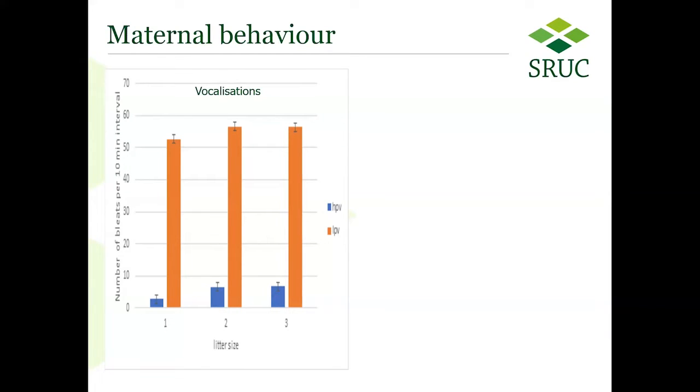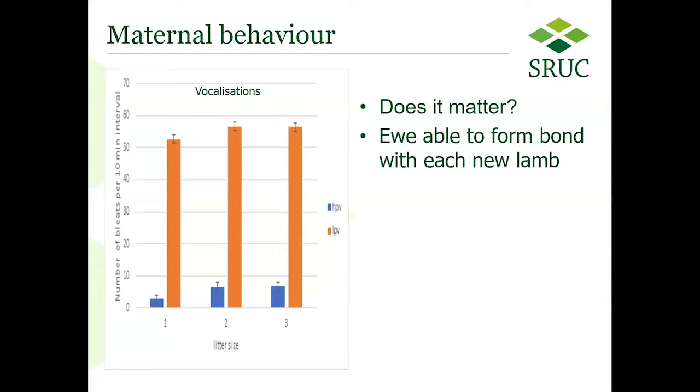So that, if you like, is a reflection of how hard it might be to keep her litter together when she's got 2 or 3 lambs. So there's some small differences in maternal behavior, but we don't see enormous differences in how the ewe responds when she's got more than 1 lamb to look after. And so some of the things that we think about is, does it really matter when we see these quite small differences? And we know that the ewe is able to form a separate bond with each new lamb.